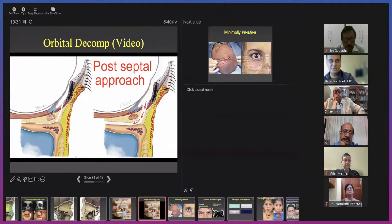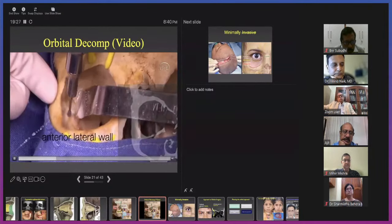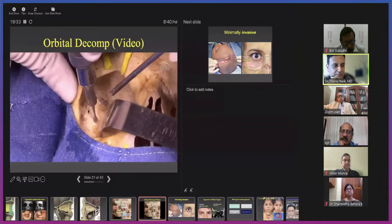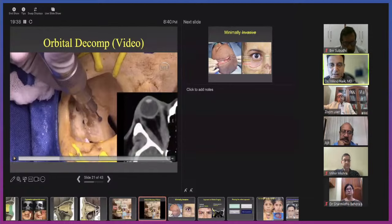So could you please tell about the trigone, where exactly it is, for the benefit of the residents? Let me just get to the scan. Yeah, so this is the trigone.